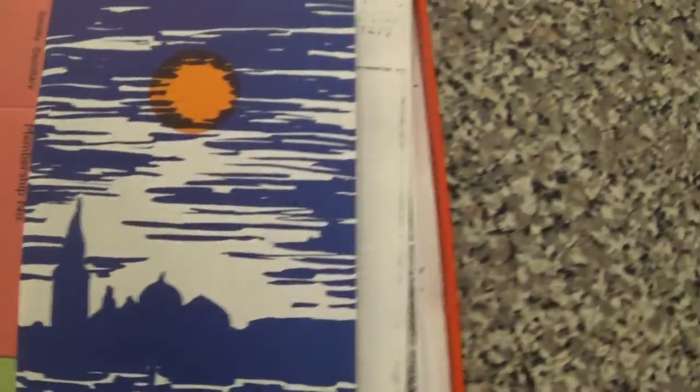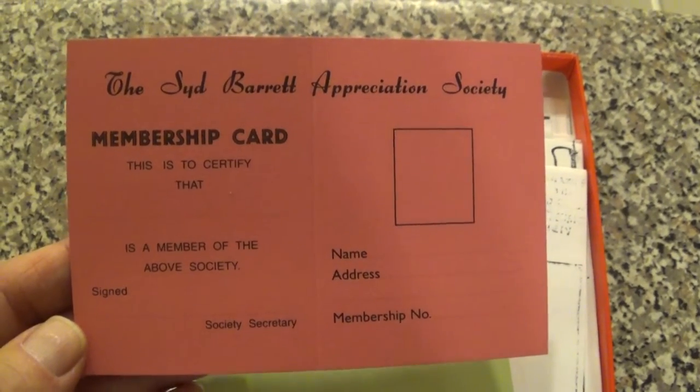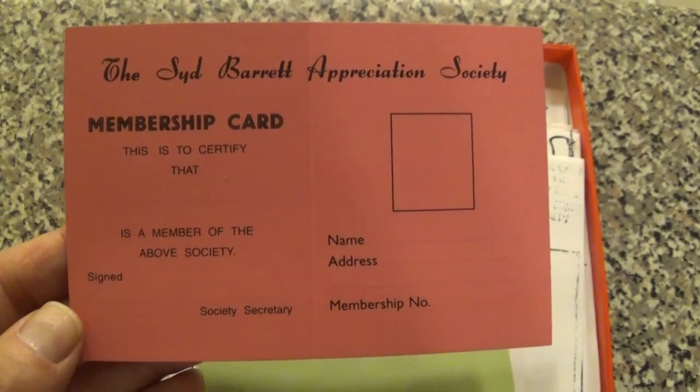Now, I don't think these are original. They're probably reprints, but if they are reprints, they're done very well. I mean, look at that cardstock cover. More than likely, I don't think they're original because the paper just doesn't look like it would be 40 years old. This is a membership card that you would send in to join the Syd Barrett Appreciation Society.